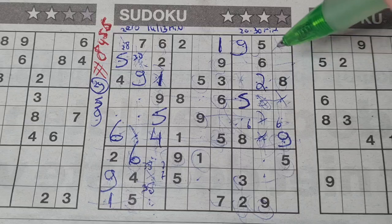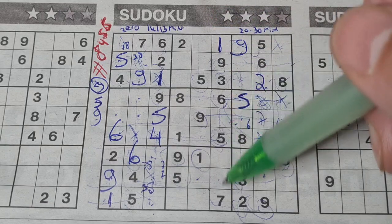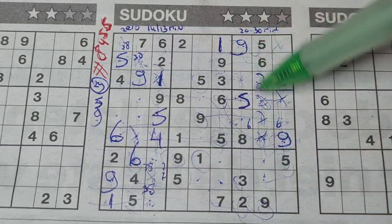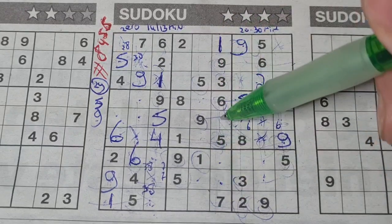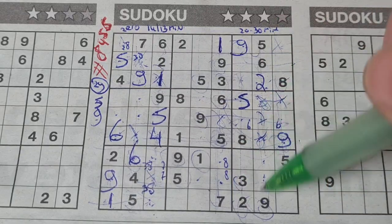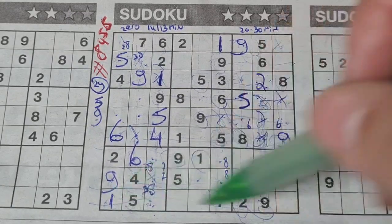Then, let me see. How about 3, 2, 2, 4, 8. Yeah, need 8 there. That means in the last row, need 8 here. Okay. Well, in this column, we need an 8. Here can't be an 8, because we have 8 in this big square, so no 8 there. So the 8 in this column could be here, could be there. And in this column, we also need an 8. We have 8 in this big square, so no 8 in these 3 boxes. So the 8 in this column could be here, could be there. That means in the last row, we need an 8.